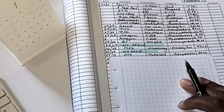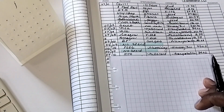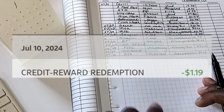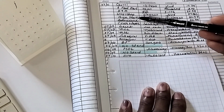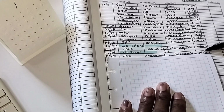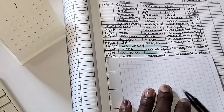On the 10th, the first expense was from MTA, and that's a Metro card purchase for $34. That will come from transportation. And then on the 10th, what's not written here is a credit reward redemption for $1.19. I just reduced some old charges by $1.19. So basically, anytime a charge is posted and we earn the rewards from that purchase, I'm immediately using that to reduce the balance a little bit more, on top of the automatic payments that we're making each month and the manual payments we're making multiple times during the week.